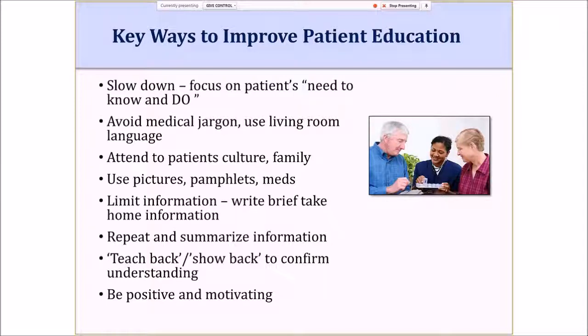So what do we do? Slow down. We need to think about what the patient needs to know and do. Avoid jargon. Use living room language. Attend to their culture and their family. Bring in the family member if they're in there. The family caregiver or the spouse or the adult child is often very, very helpful. Use pictures, pamphlets, brown bags of medicine to teach from as teaching tools.